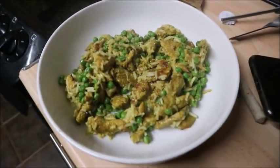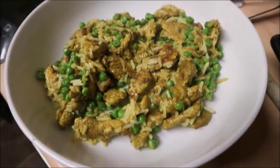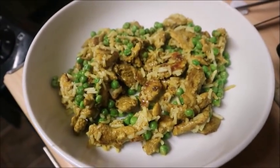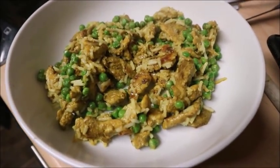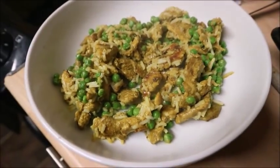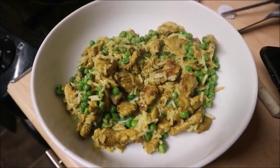So this is my finished curry. I added 40 grams of rice and I'm excited to eat it. You can have 2 portions of veg a day, so I added 60 grams of peas. Yeah, I'm excited to have it. It's so good. I'm gonna go and eat it now and watch telly.